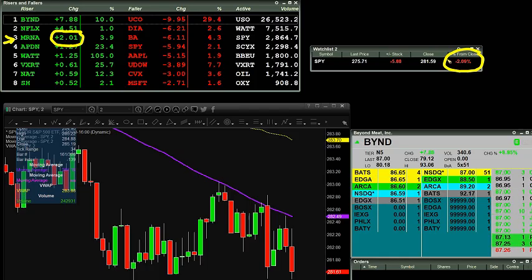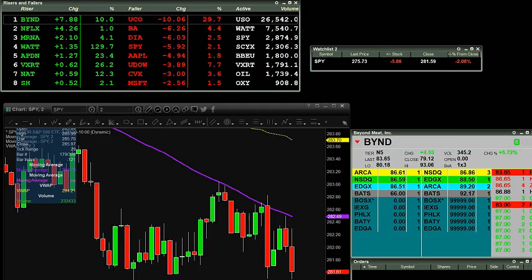Are you trading and putting as much in your favor as possible? No, you're not. And big picture wise, that's going to be a very difficult way to make consistent money. On the flip side, if you're saying, oh, look at this, Boeing.